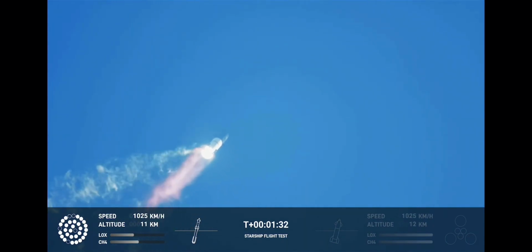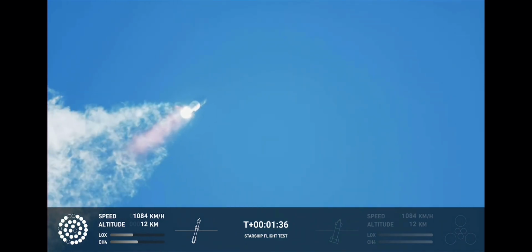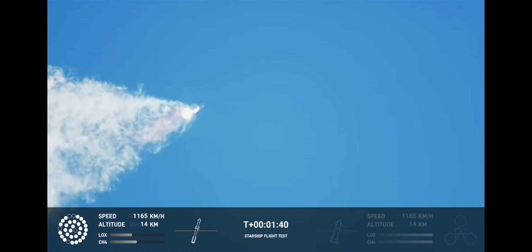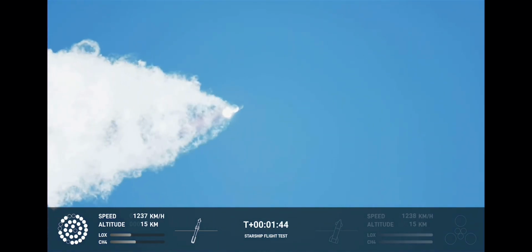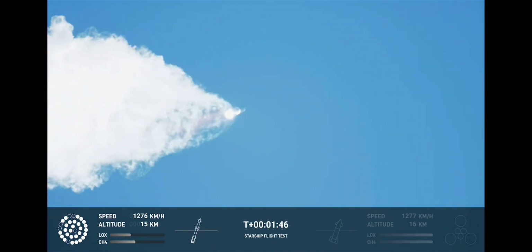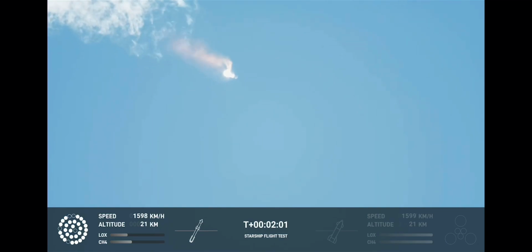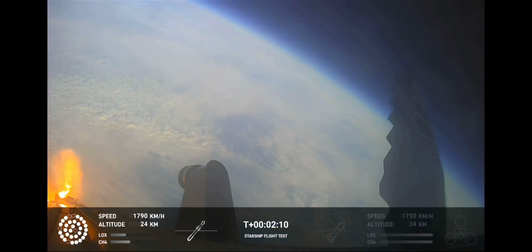Continuing to watch the first stage as we head downrange. A 100 seconds into flight. Our next major activity is going to be set down of the first stage. We light up 6 engines in a staggered sequence. And if all goes well, those 6 engines will burn for almost 6.5 minutes.